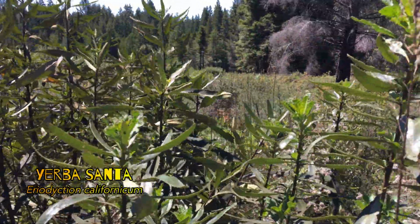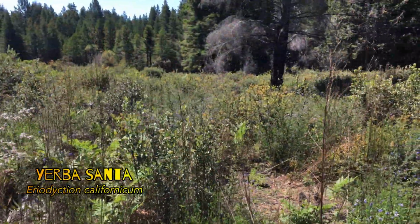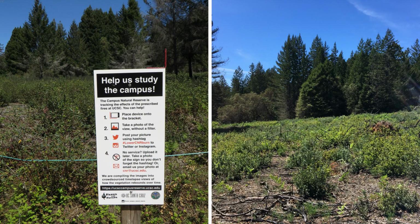Yerba Santa was one of the first plants to germinate, and it came back in force. Next time you're up there, snap a photo at one of our photo stations and email it to us to put into a time-lapse video of chaparral regeneration.